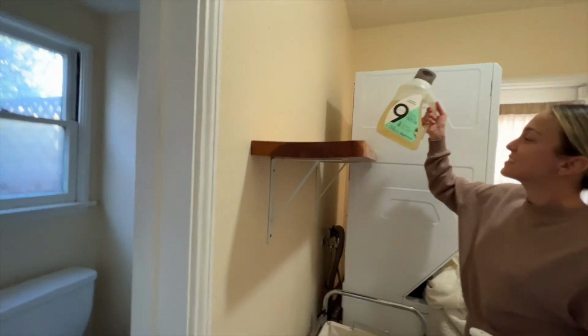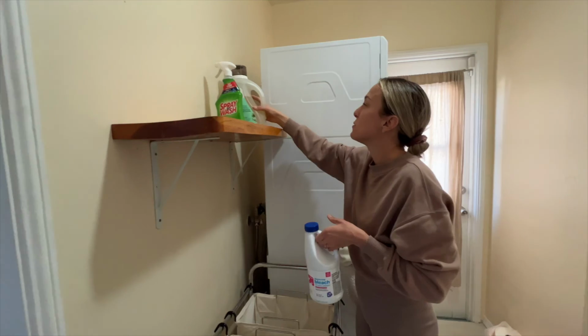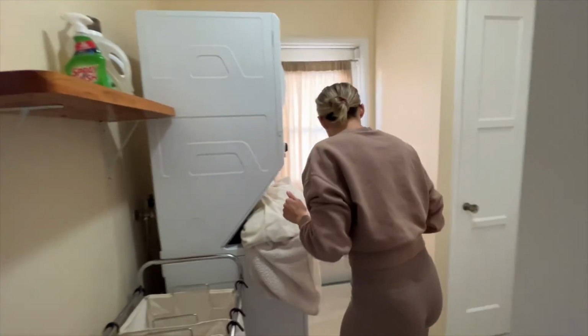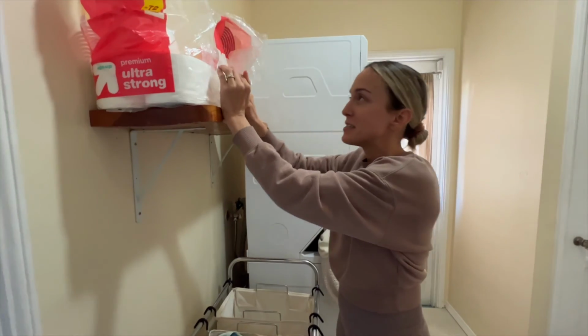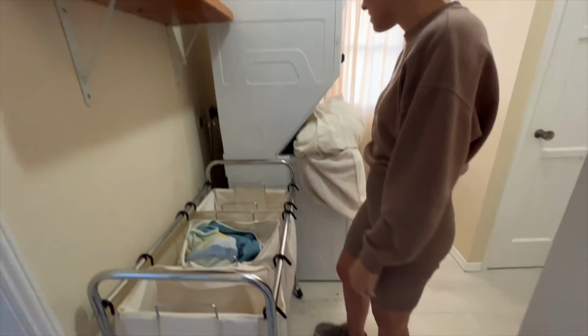It looks, I mean, the wood's work, so it's okay. I think it's great. Holds all of my things. All of our things. We can even throw the teepee up there for now. I know it's not cute. I want to get a basket and put toilet paper in it. But this is great. Things are off the floor.